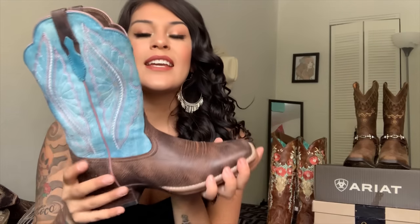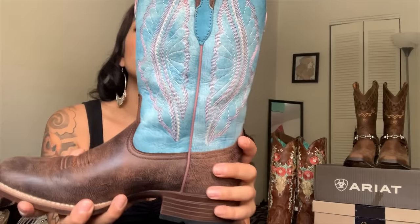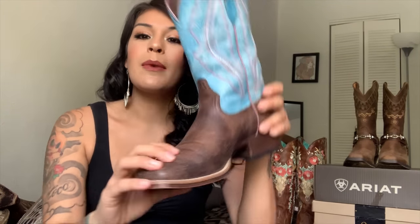Okay, so then the next boot that I got is also a square toe, and these are my favorite square toes. And I'm probably gonna say that a lot about a lot of these boots, que son mis favoritos, but these are my favorite, and I'm gonna tell you why. So these are the Ariat, I don't know what they're called, but I got these at Boot Barn as well. Okay, so these boots are my like everything favorite. I seriously love them. I love the color.